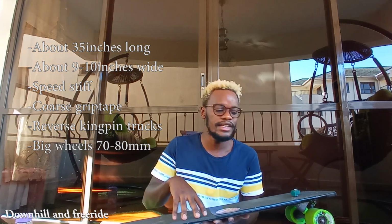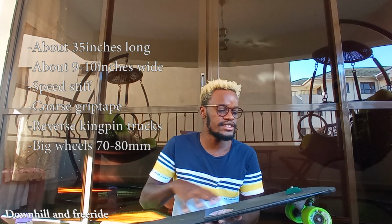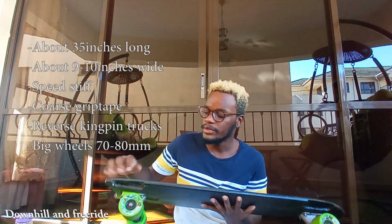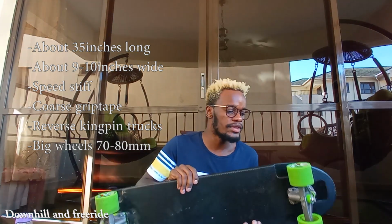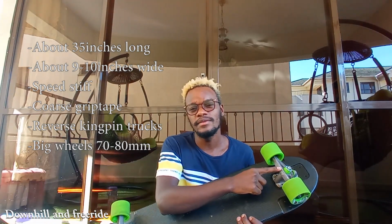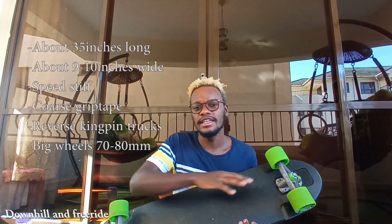And what this does, it just really gives you control over your truck and just ensures that you're in control over what your trucks are doing the entire time. They usually have big wheels between 70 to 80 millimeters in height. They usually have coarse grip tape, and they usually come with reverse kingpin trucks with an angle of about 45 degrees. And these generally give you the best control and best stability at speed, and just allow you to skate fast without really worries of getting speed wobbles.